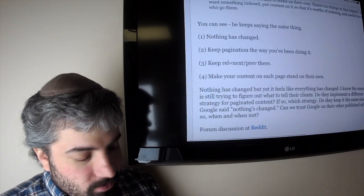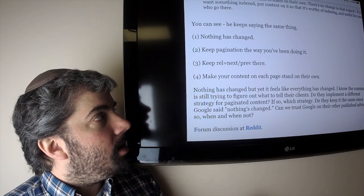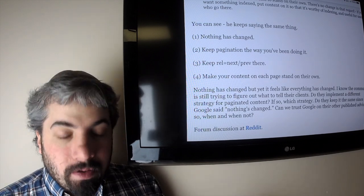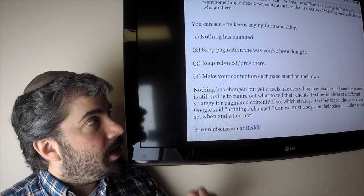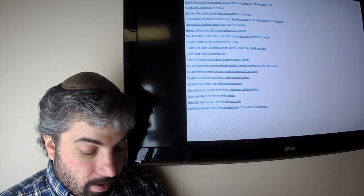Google says nothing has changed. Keep pagination the way you've been doing it. Keep Rel Next Prev there. Make your content on each page stand on its own. That's their messaging. That's what you should take away from this. But you might want to consider making changes, in my opinion.